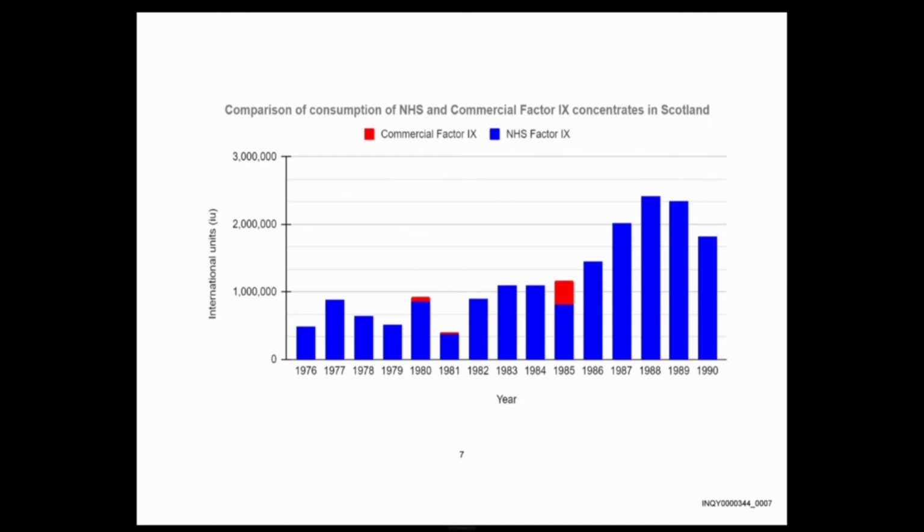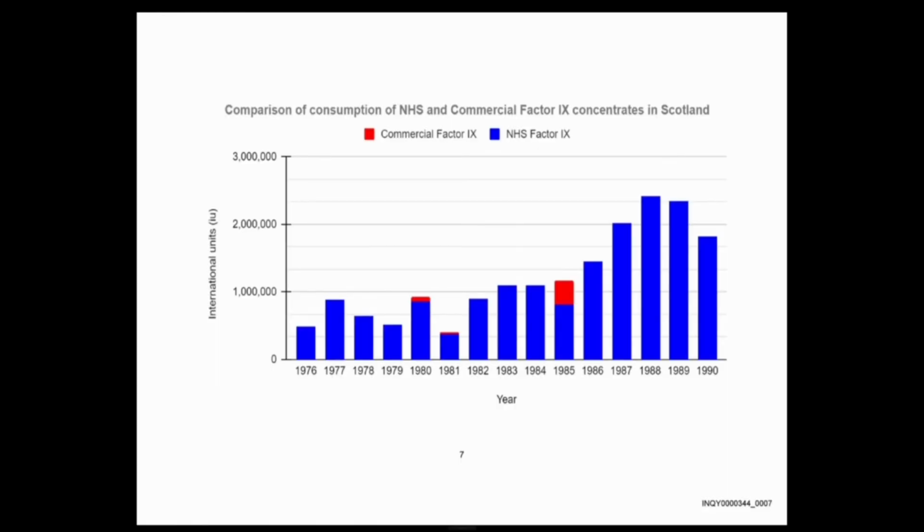In short, it's related to the introduction of a PFC heat-treated factor 9 during the course of 1985, being later than the commercial heat-treated factor 9 products were then available. In other words, clinicians got to 1985, PFC wasn't yet able to provide a heat-treated factor 9, so they started buying some commercial heat-treated factor 9.